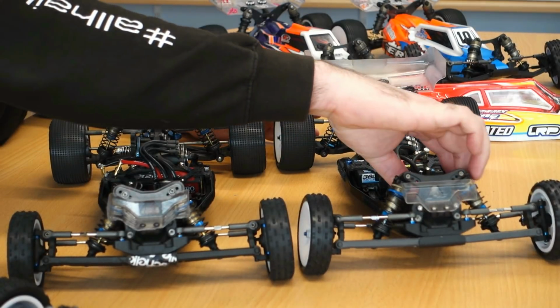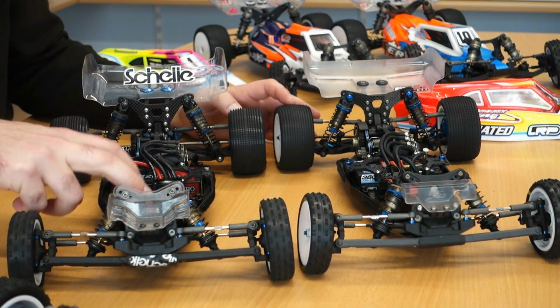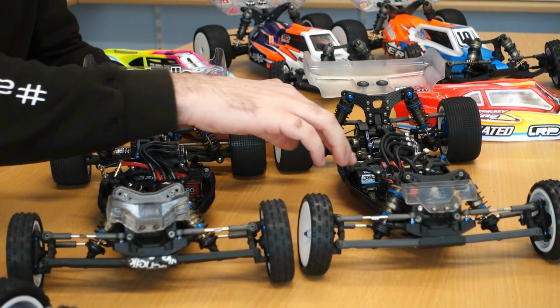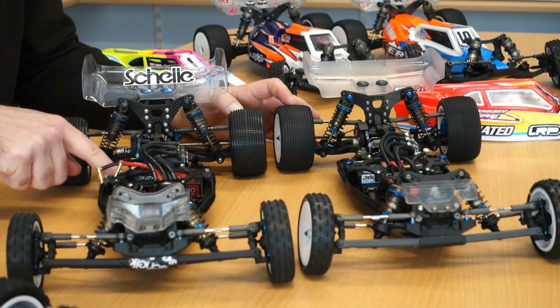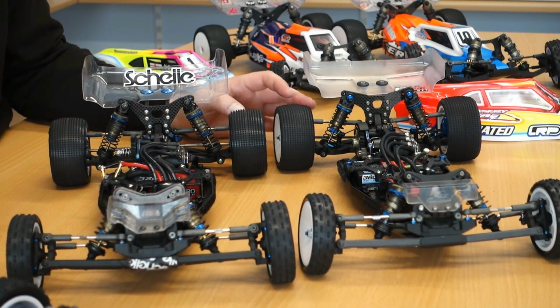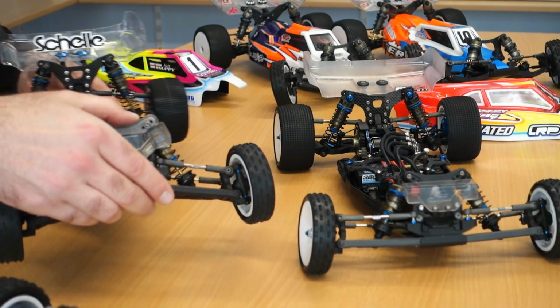You've got the same weight distribution points underneath the electrics, underneath the servo, the same as you've got on the B6. That hasn't changed at all. There's still plenty of room underneath the battery to get a brass LiPo battery weight in there, just to give you a bit more stability on the fast, high grip tracks.